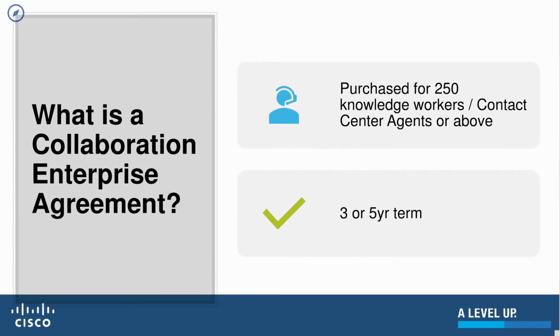One of the simple things here, and one of the great things I love about the collaboration EA, is how to know when you should be looking at an EA for your customer. Really, it comes down to the number of knowledge workers they're going to have for contact center or for just standard Flex 3.0 licensing. It comes down to 250 knowledge workers or higher. And then the other one is the length of the term. So you're going to be looking at a 3 or 5 year term when you're looking at a collaboration EA.